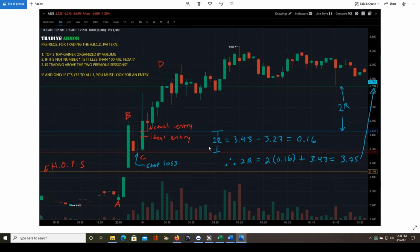So it doesn't change where my stop loss is. It's always based on the low of the previous candle. I think the low of this candle was 328. So my stop loss is 327. So what is this 1R? That's my risk. It's the difference between my entry and my stop loss. So 343 minus 327 is 16 cents of risk.